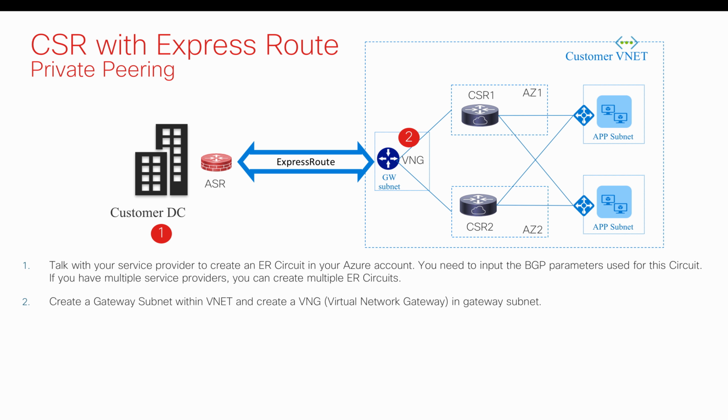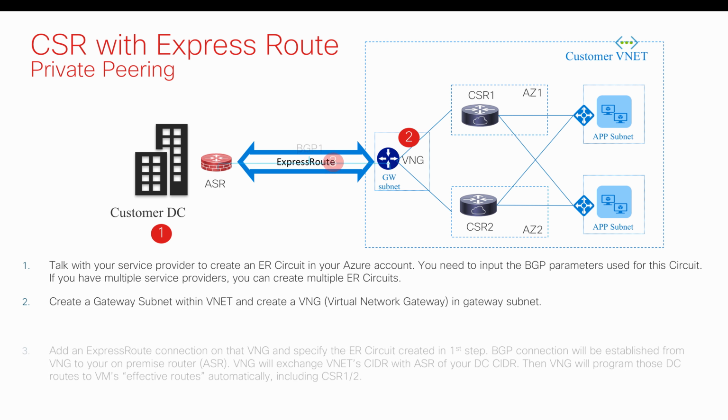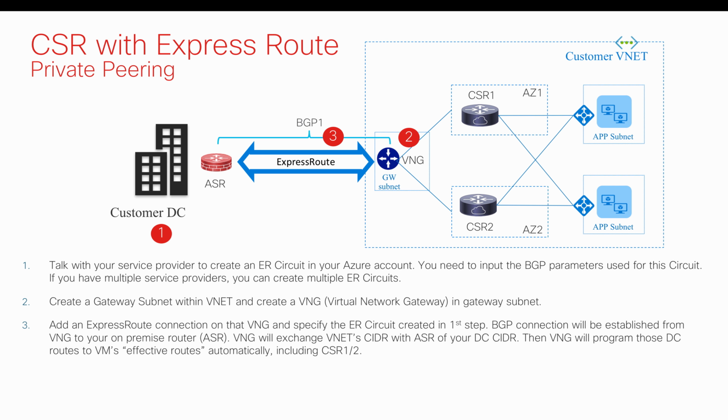The second step, you need to create a gateway subnet within the VNet which you want the ExpressRoute to be connected to, and then you have to create a VNG, virtual network gateway, in the gateway subnet. The third step is you need to add an ExpressRoute connection on that virtual network gateway and specify the ExpressRoute circuit you created in the first step. So basically you need to link the resource you created in the first step and the gateway you created in the second step together.